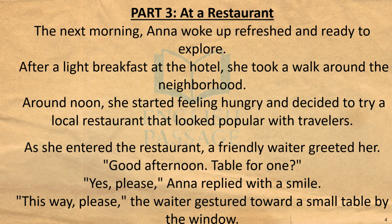Part 3. At a restaurant. The next morning, Anna woke up refreshed and ready to explore. After a light breakfast at the hotel, she took a walk around the neighborhood. Around noon, she started feeling hungry and decided to try a local restaurant that looked popular with travelers. As she entered the restaurant, a friendly waiter greeted her.